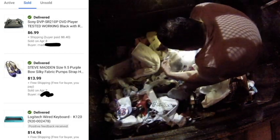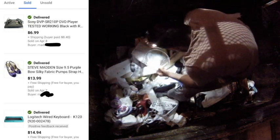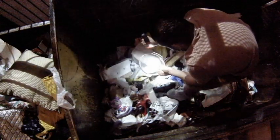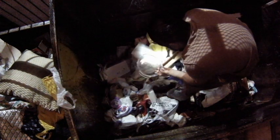So it was cool. And then this keyboard, it was brand new. I was about to open the box, but I saw the factory seal, so I just kept it as is. Let's see what I found. Oh yeah, I think this brand was Anchor. It's cookware. I've listed a lot of Anchor, and that glass is broken.